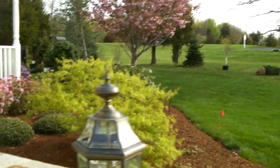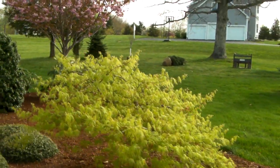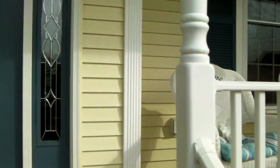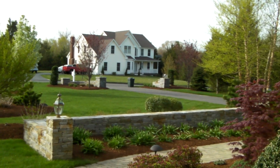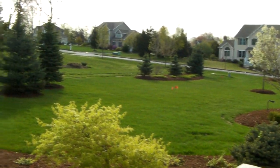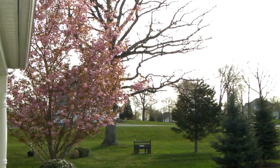This is a Japanese Acer Veritas, which is a green lace leaf maple. Very cool and unique specimen plant. And the homeowners have the house adorned very well. So I'm going to come up on the porch to give you a point of view in which they're looking at from the porch as guests, and their point of view and their vista is just as important in design as curbside appeal.